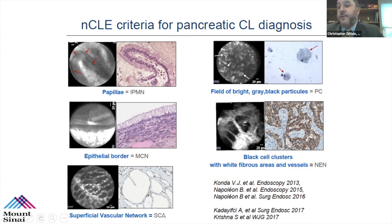Serous cystadenoma, a very important lesion because this is always a good diagnosis. It's a highly vascular lesion, and that is characterized by a superficial vascular network on nCLE. Pseudocysts typically do not have any kind of epithelial pattern, because it's a pseudocyst, there's no real epithelial pattern. You typically just see this dark background with macrophages and inflammatory cells floating in it. And then neuroendocrine tumors have what's described as a trabecular pattern, these white fibrous areas with intervening blood vessels.